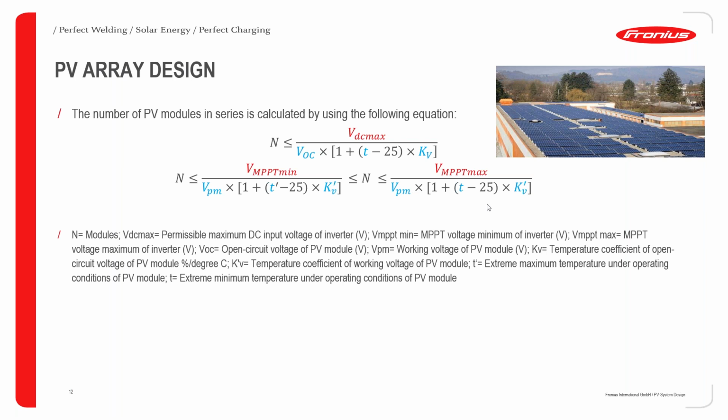Okay, moving on. We're now going to look at your PV array design. The first statement is the number of PV modules in series is calculated by using the following equation. N, which is the amount of modules, has to be less than or equal to V_D max, which is your permissible maximum DC input voltage of the inverter. This value over here in red is what you get from the inverter's datasheet, all over your V_OC. What is your V_OC? It's the open circuit voltage of your PV module. This value you get from the datasheet of the PV module, so it will differ for each module on the market.